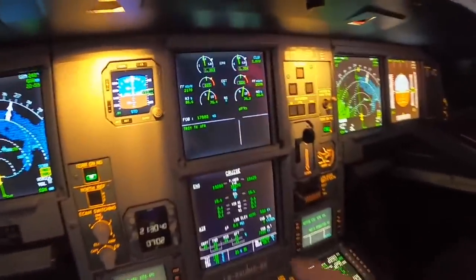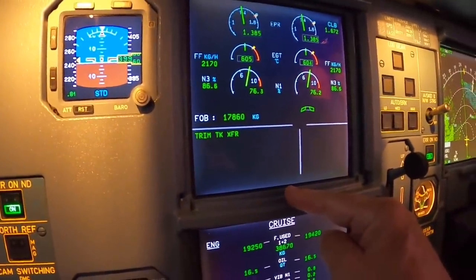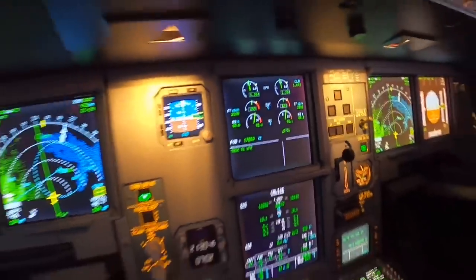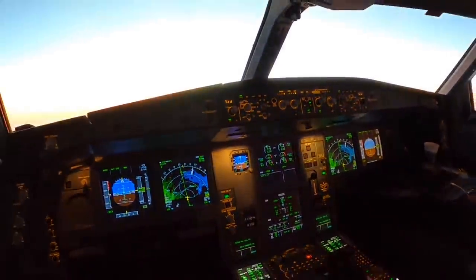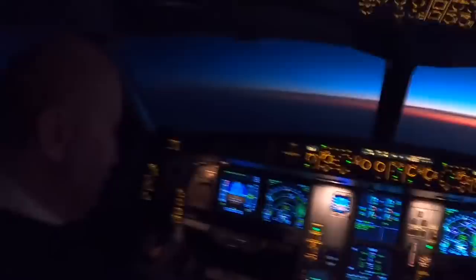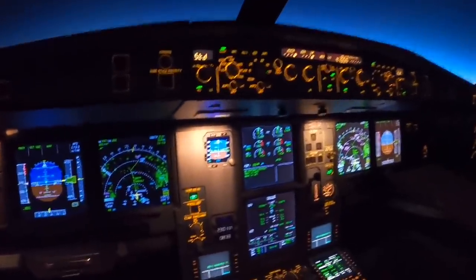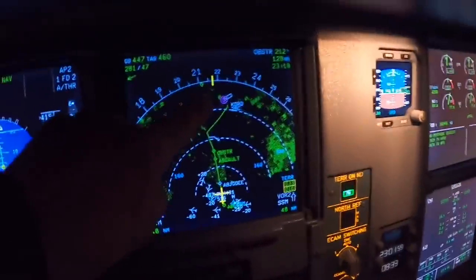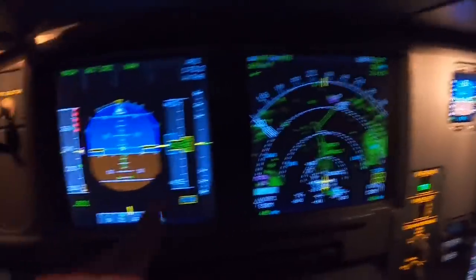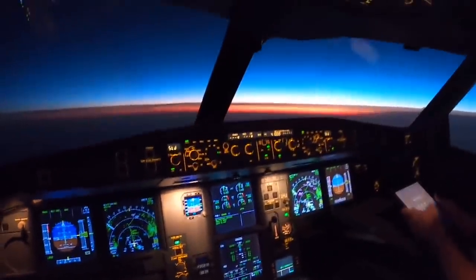And you can see here on the e-cam what's happening. Trim tank transfer. Approaching Chicago now. And talking to Minneapolis Center on the radio. Chicago is here. Level 410 right now. With a beautiful sunset.